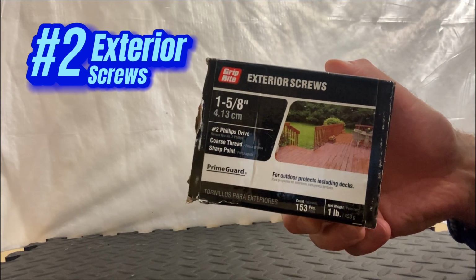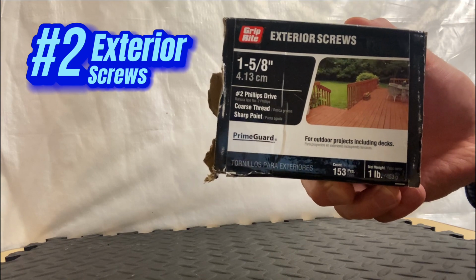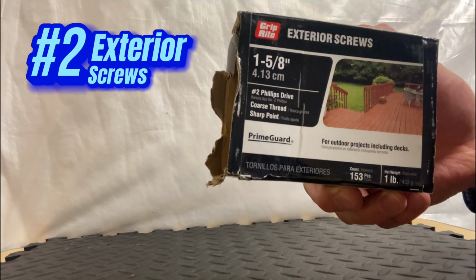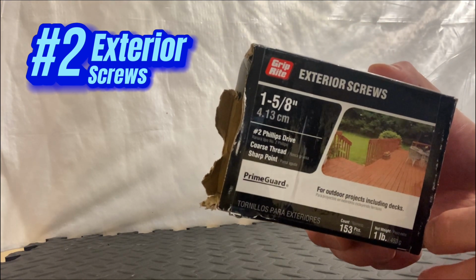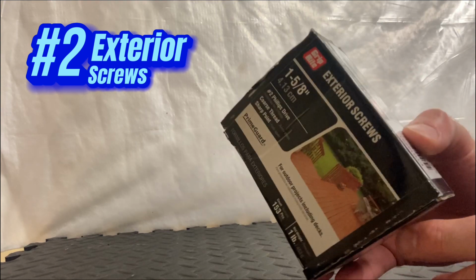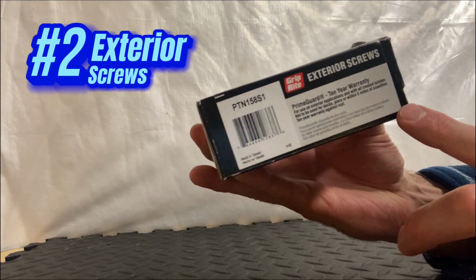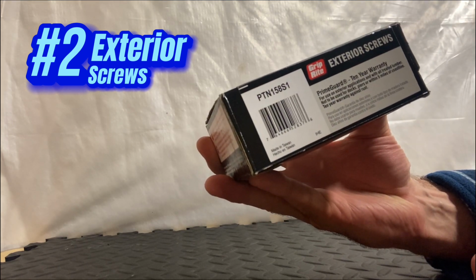And number 2 would be exterior deck screws. These are countersink Phillips head screws. They're coated, but you don't just have to use them on the exterior. You can use them on the interior of your building as well. Again, they come in different sizes and lengths. Nice and strong, they stand up to the weather. They have a 10-year warranty.